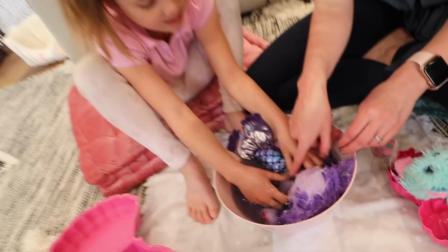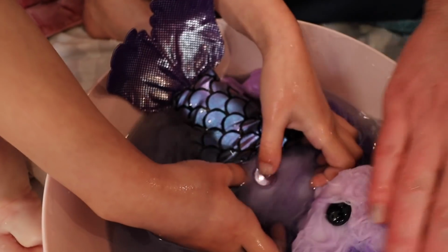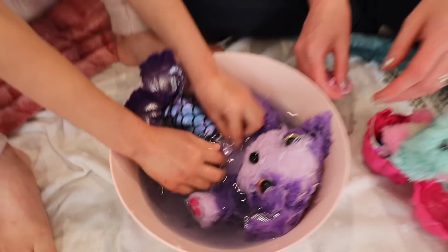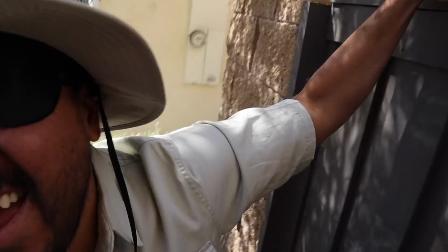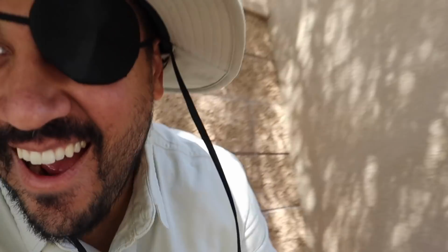Look at her little belly button. She has a little gemstone belly button. Okay, so we need to give her a good scrubbing, okay? Wait, I'm ready to drive my doggy mermaid pet. Okay, all right. Okay, guys. I climbed down that fence. I'm on the other side. It's time to formulate a plan.